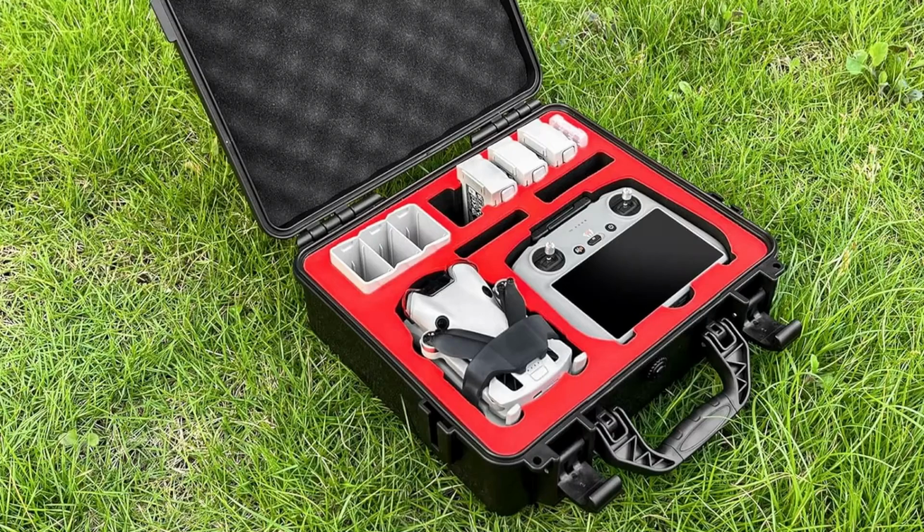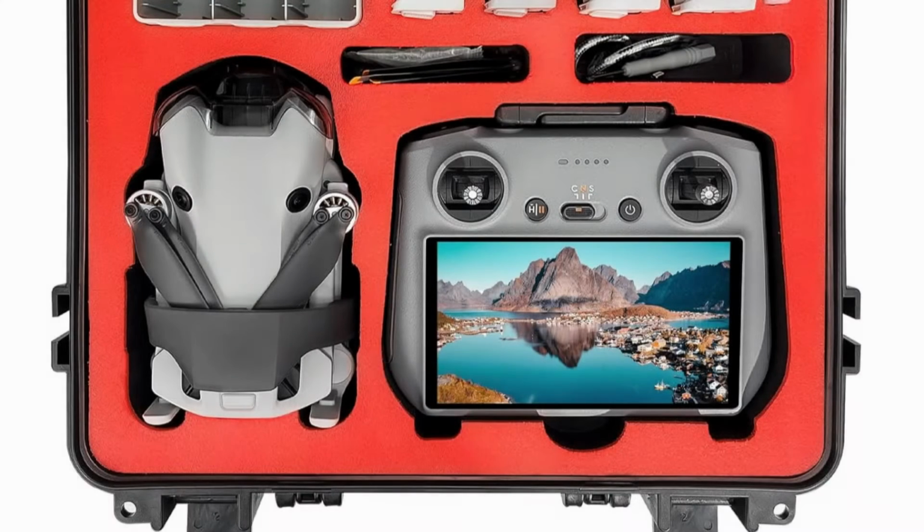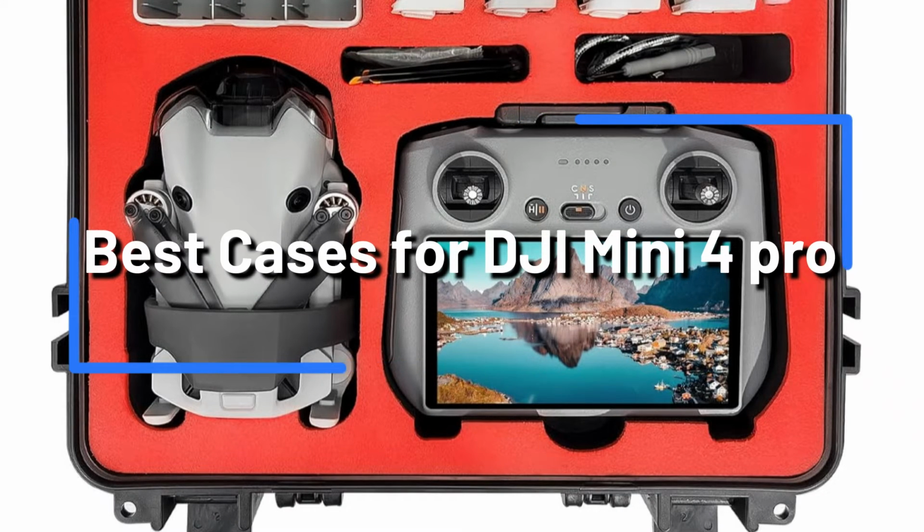Are you trying to find the best case for your drone, the DJI Mini 4 Pro? Seek no more. After doing thorough market research, we have put together a list of the best cases on the market that will protect your drone from dings, grime, and weather.